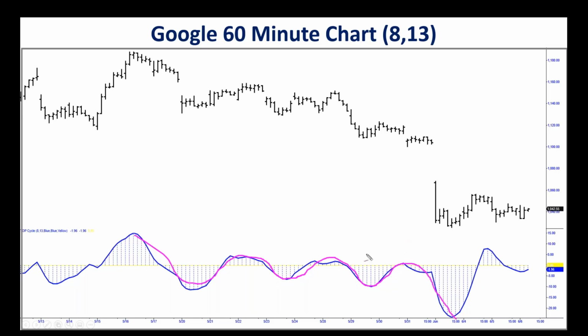Like, for example, in this case right here, we see the sellers pushing the cycle low below the zero line, and then the buyers are not able to push the cycle peak much above the zero line, which tells us the sellers are much stronger than the buyers. And sure enough, here you see a pretty big sell-off. So the cycle indicator in and of itself is a wealth of information.